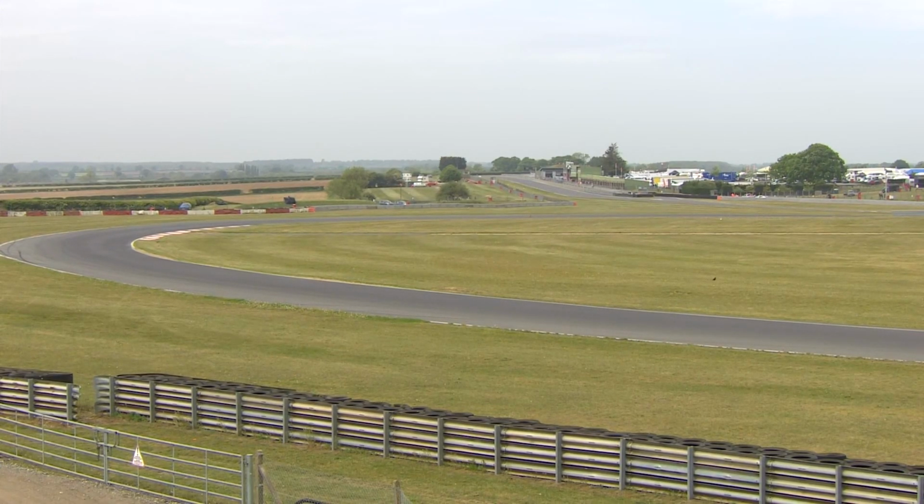He runs the Exit 13 vehicle graphics company based in Milton Keynes. Exit 13 was by junction 13 of the M1. Great entertainer is John, and he firmly believes in the philosophy that motorsport should be fun. It certainly is great fun.